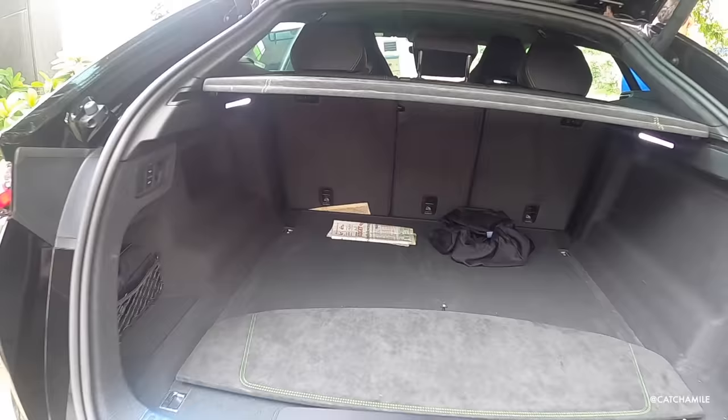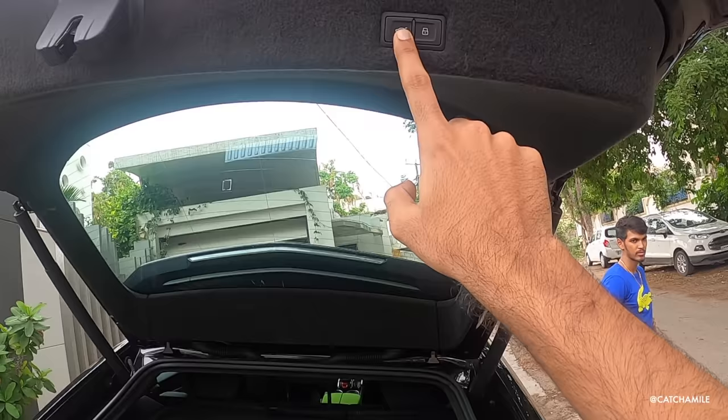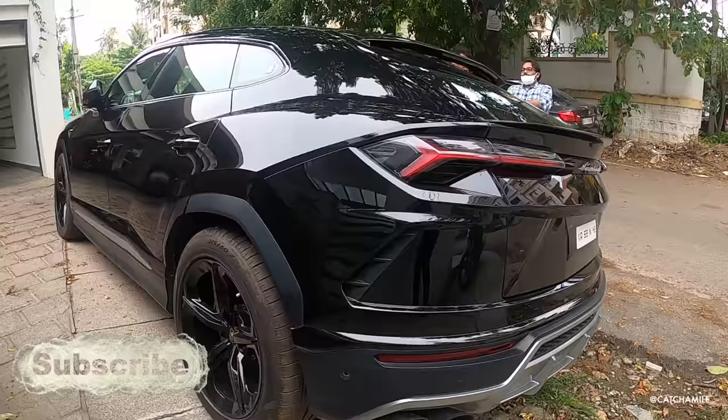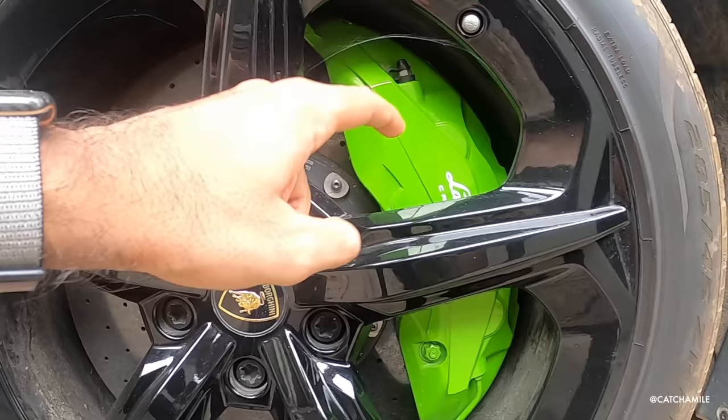The trunk space. It's been 14 months since they got this car and it's done 1300 kilometers. You can close it here. Because we do the paint job also. These wheels are huge. Oh my god. Look at these discs. Look at the size of the disc here. And see the size of the brake caliper. It's huge.